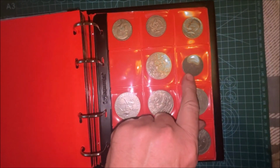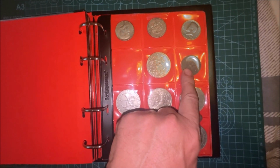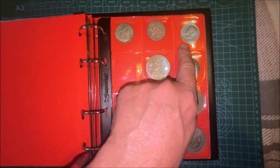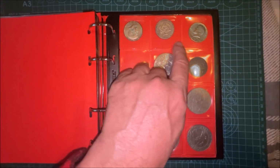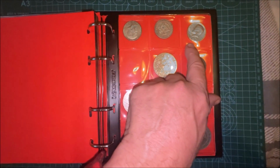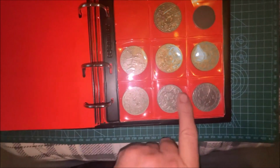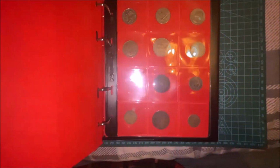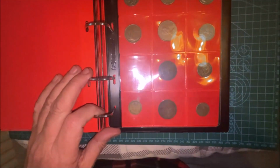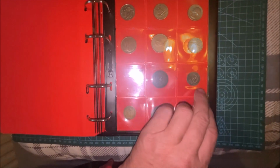That there's a 1964 half Canadian dollar. These are, I don't know, I think one or two of them are half silver. The rest of them ain't. That's 72, so that won't be. But these other two are silver. Then again, you got more of these stupid coins which are going to be put into a bucket. Again, we got a load of coins there. I need to do some research on these.